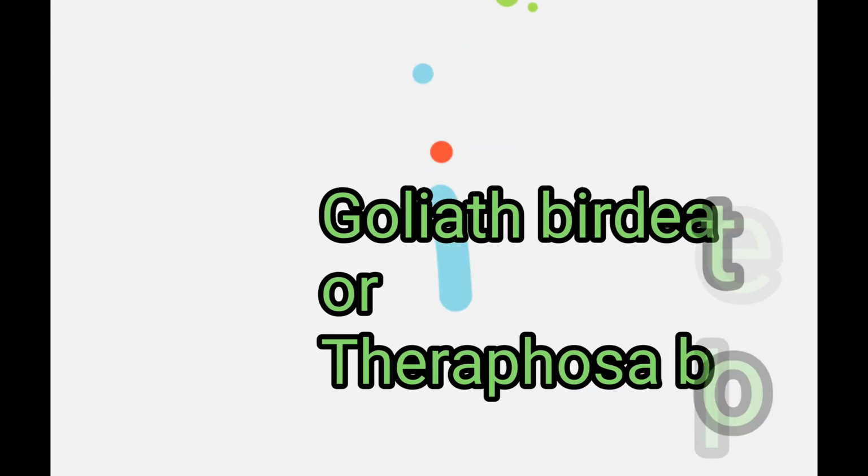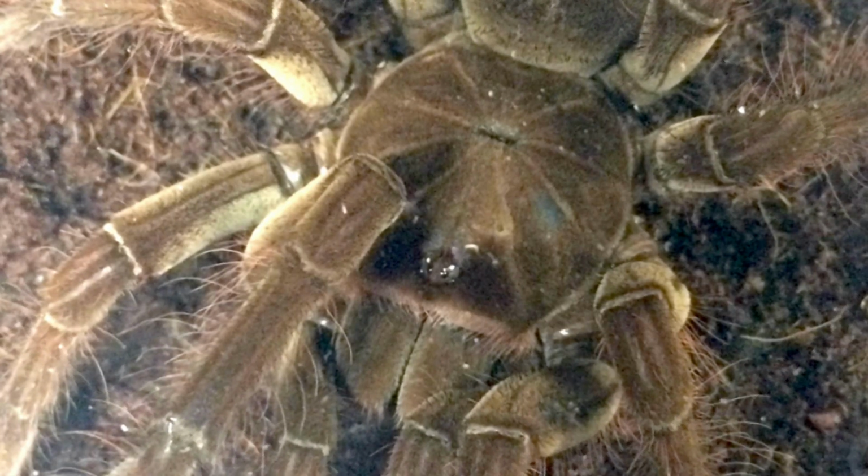number 1, the Goliath bearding tarantula. Goliath by name, Goliath by size. This in fact is the biggest and heaviest tarantula in the world. All the way back in 1999, it was put in the Guinness World Record book, and the tarantula was 28 centimeters long and weighed 120 grams. They really are a monster for sure.